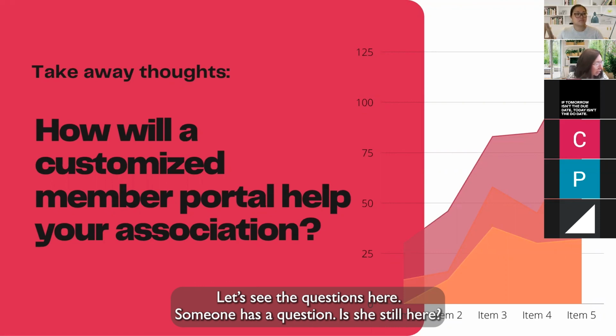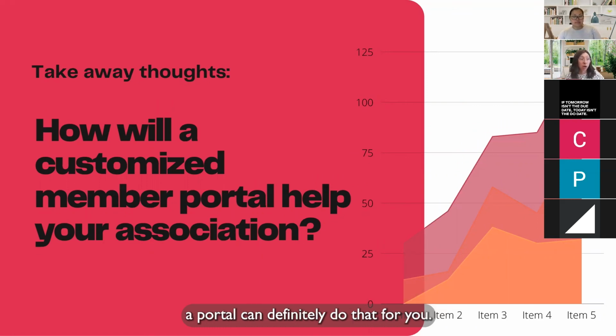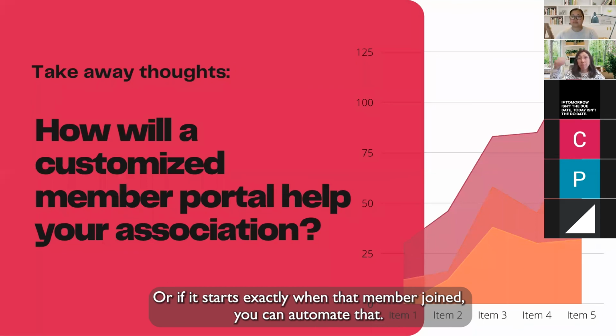Someone asked the question, Valeria, is she still here? How to engage members to renew their membership yearly. I was going to ask this person to tell us in more detail what you have in mind. Do you mean in terms of automating that process? Because a portal can definitely do that for you, absolutely, depending on if your dates are January to December, or if the year starts on a fiscal year, whenever it is, or if it starts exactly when that member joined, you can automate that.